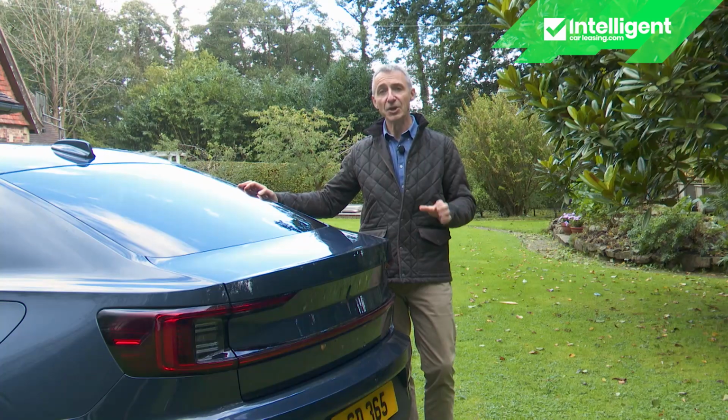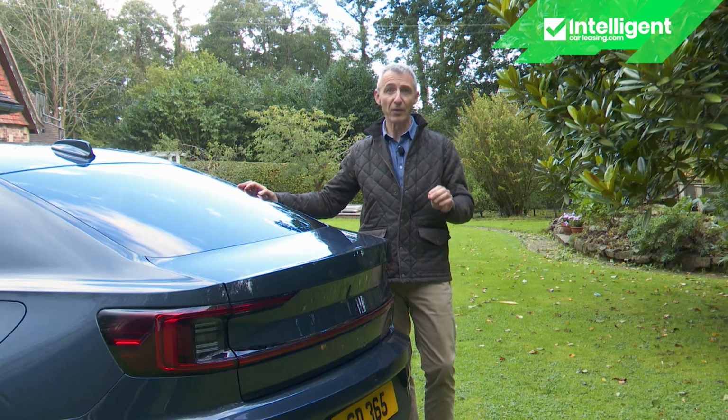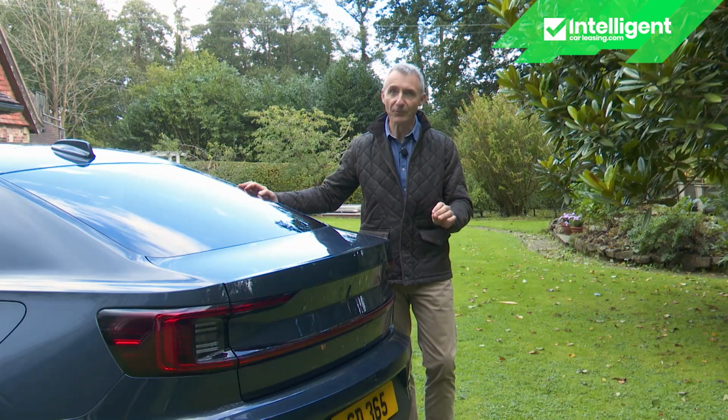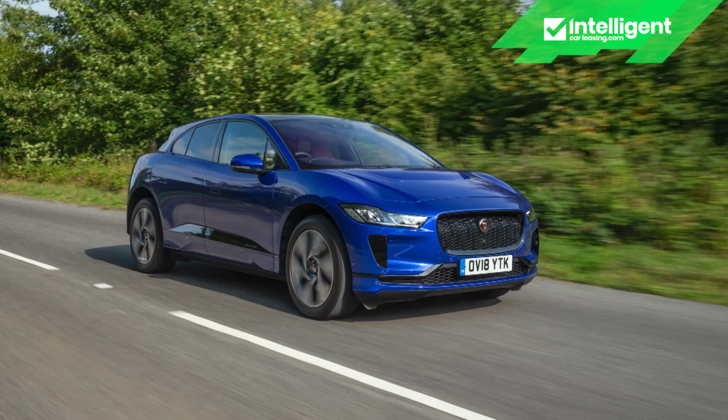Now for reference, you would need to find around £15,000 more than Polestar requires for this top Polestar 2 if you're going to choose either an Audi e-tron Sportback in base 50 Quattro form or a BMW iX3, and around £20,000 more if you were to choose either a Mercedes EQC or a Jaguar I-Pace.